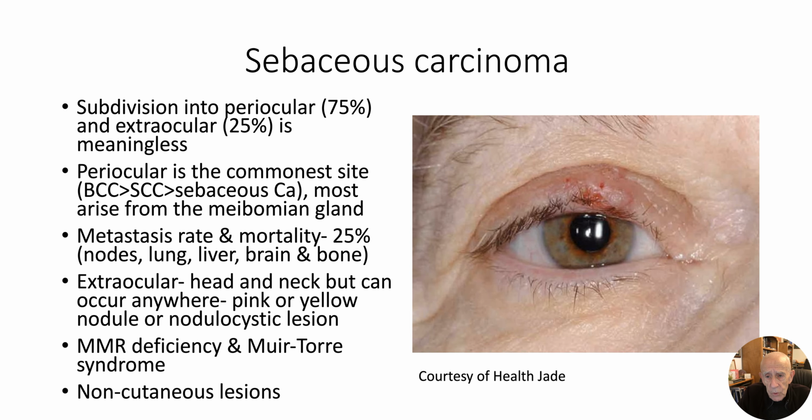Now, when I was training, it was always taught that you should divide these into periocular and extraocular tumors. But the modern literature suggests that's not really appropriate, and that they basically should all be regarded as one and the same thing. The only difference, I suppose, is Muir-Torre syndrome is more often associated with extraocular lesions, but even that's questioned by some authors.